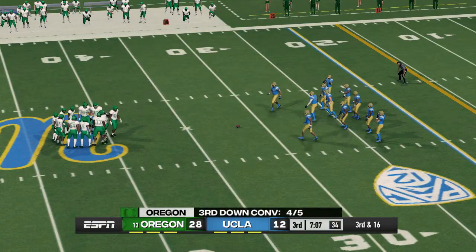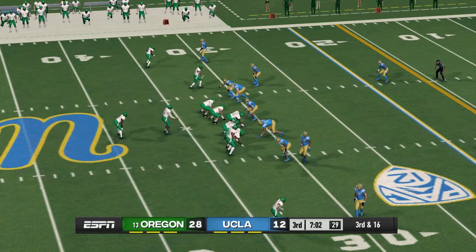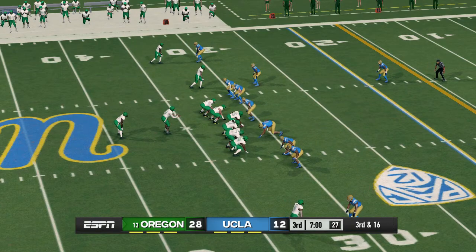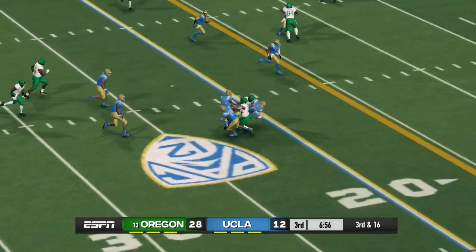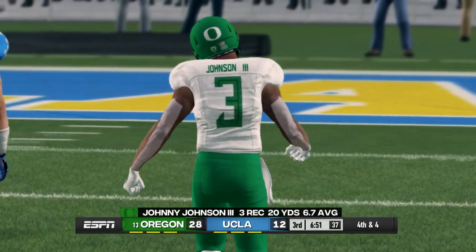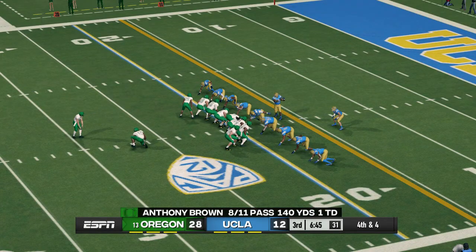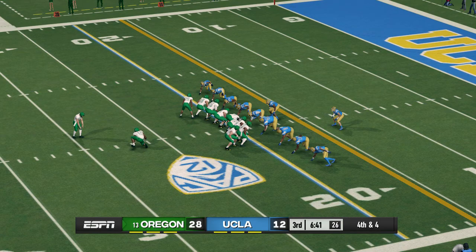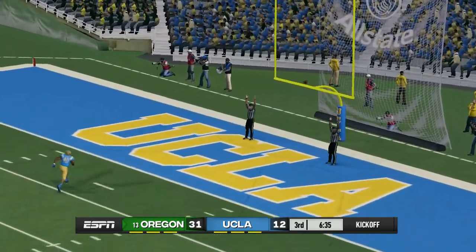It's the ninth play of the drive. Has some daylight. Great concentration to pull it in. And down he goes at the 20. So the field goal unit is on the field. They'll try for 3 points. The kick is up, and it splits the uprights.